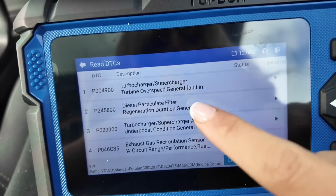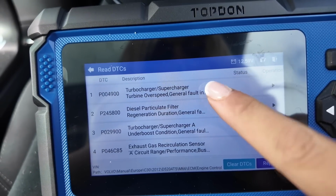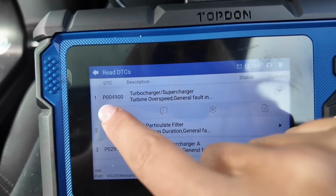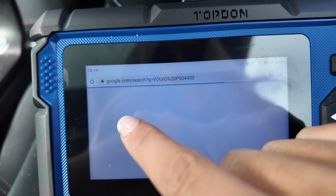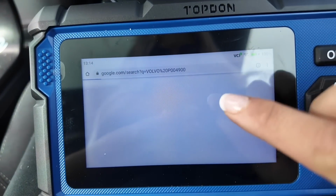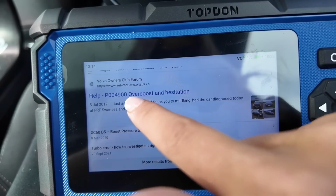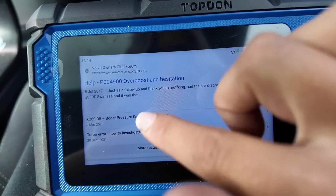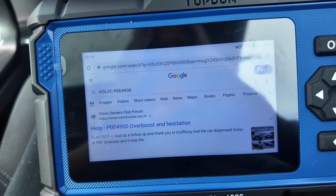And lo and behold, what is the top one? Turbocharger, supercharger, turbine overspeed, general fault. So what we can do then is we can find that code and we can click that little search button, and what that is going to do is put that code into Google. So straight away it's going to start bringing up the exact code, overboost and hesitation, which is exactly what my car is doing. And that code, look, Volvo, there's the code, has come straight up, which is amazing.